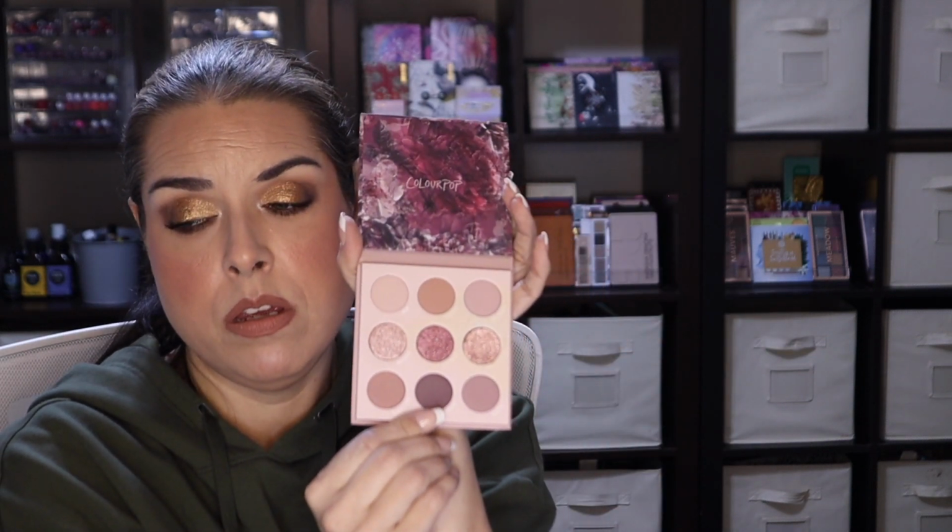I have used this one, but I don't see myself using it very much, so I'm going to let that one go. This is Fine Feathered. Ooh, I do like the colors in this. Nice berry, rich berry tones, so. No, I'm gonna let it go. I lied, I'm gonna let it go. I am just so covered in shadow.